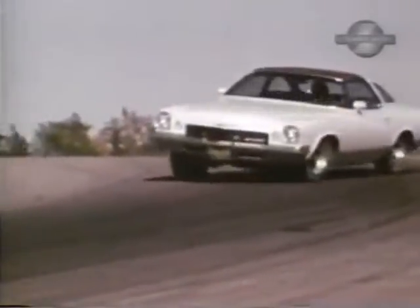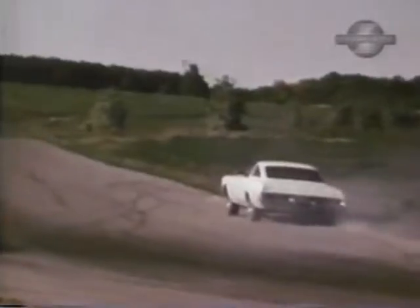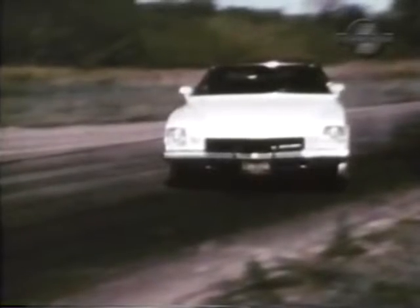Remember, our test car is a Grand Sport with a heavy-duty suspension and greater power package. Other models in the Century line will not handle this well. In this stop action, the car was in a four-wheel drift, stayed flat and controllable through a very difficult reverse camber turn at over 75 miles per hour.